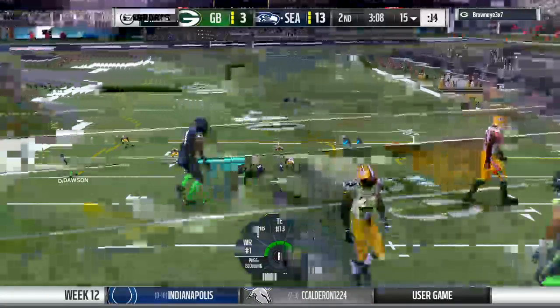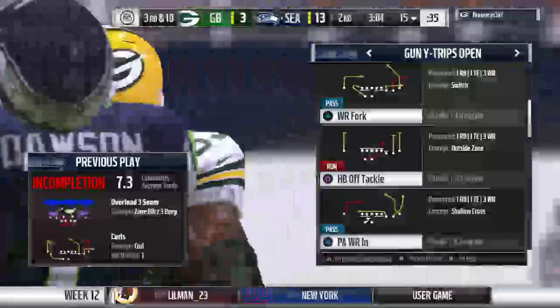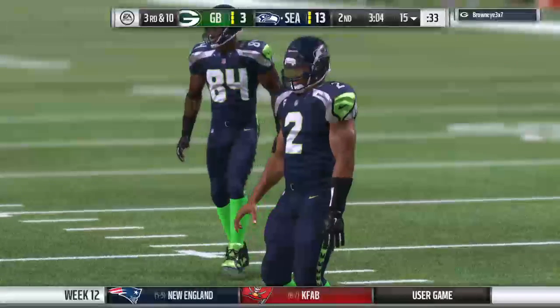All away, and it falls incomplete. Fans do love the long ball, don't they? And he already found his guy once. Tried to give him another chance there, didn't he? Yeah, he did. Couldn't connect, but as you alluded to, he does have that touchdown from earlier, trying to keep him in the rhythm.